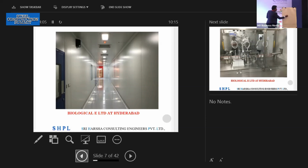On either side, a 12 meters width block was available. From here, I made a cantilever like this. If you look at the cross section, I could achieve this cantilever because there is a 12 meter span on this side and 12 meter span on this side. I could give a 6.5 meters cantilever.